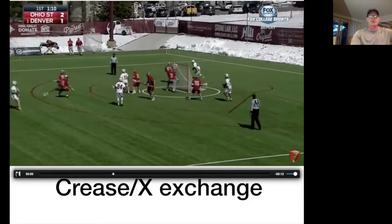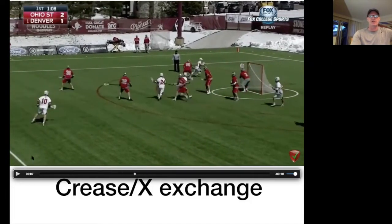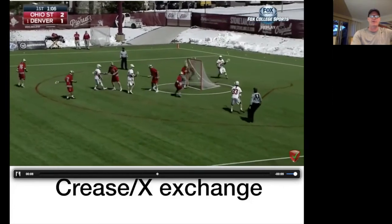It's a really nice little look. Up, and there's the look. You can see the backup pick happening right there. That is what's happening on the backup pick.